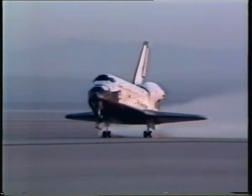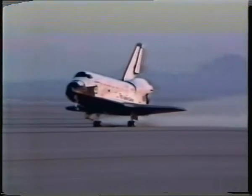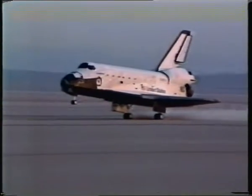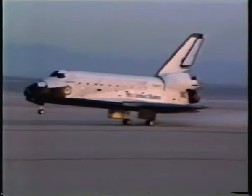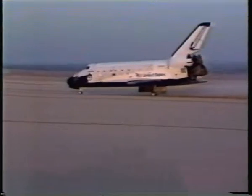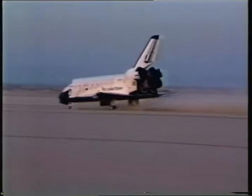Touched down and held the nose off until 180 knots, which is a normal way we practice it, and then we derotated at about a degree per second. We have made a modification that we started on 9 on the flight control system that gives you a little bit more control over the nose as you're lowering it. It's a lot more positive now.